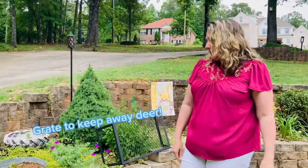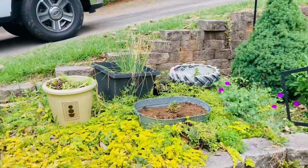My pitcher plant isn't doing so great, and I don't know why. Probably we're not getting enough sun. It's not a typical Georgia spring this year. It's very overcast and very cool, so I guess that explains why it's not doing good.